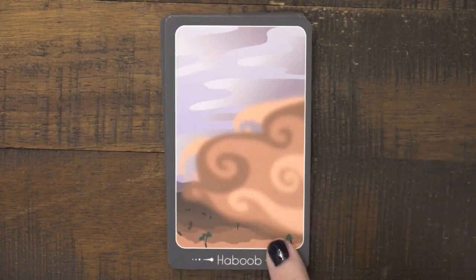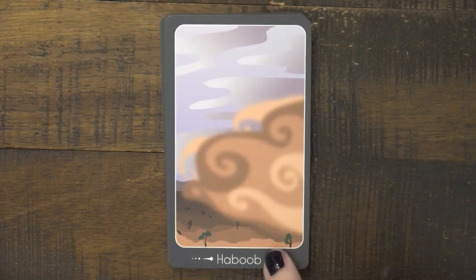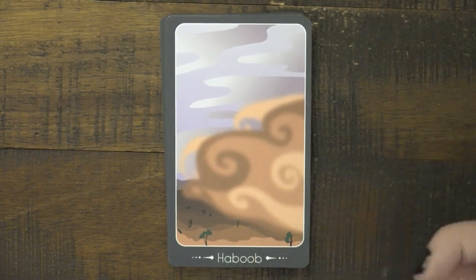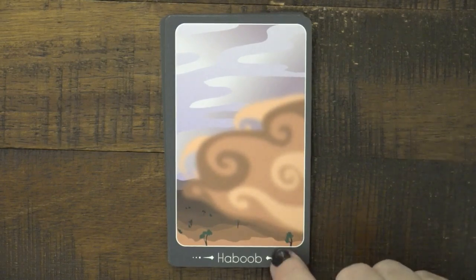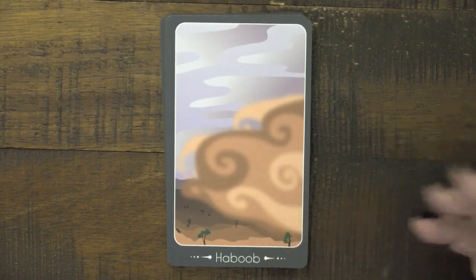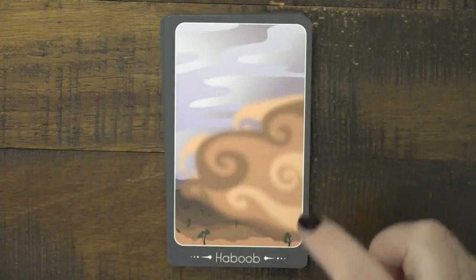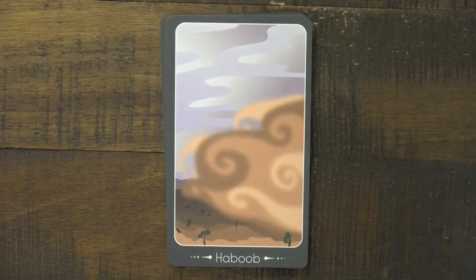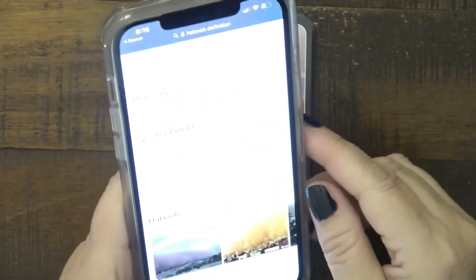Now, I had never heard of this. So this is Haboob. I'm going to look it up right now. It says intensity, gigantic, and this also has the term envelope because I think it just completely envelops you. It looks like a sandstorm. So let's take a look. Okay.